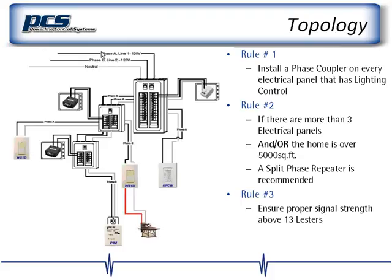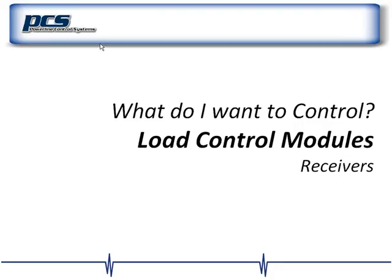Everybody says, what's a luster? Well, Marshall Lester invented the technology, so it's a reference to signal strength, amount of data, frequency, all that kind of stuff. So in the software, it's really a luster.